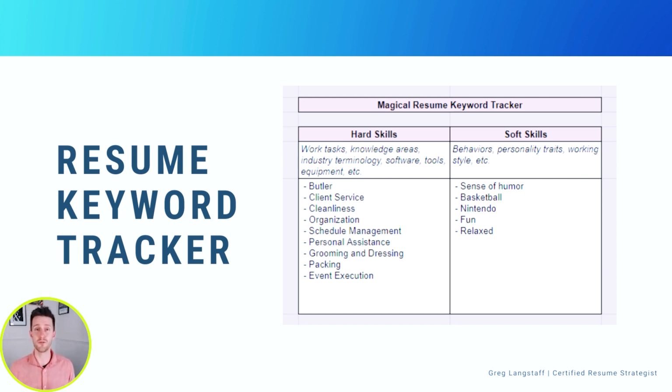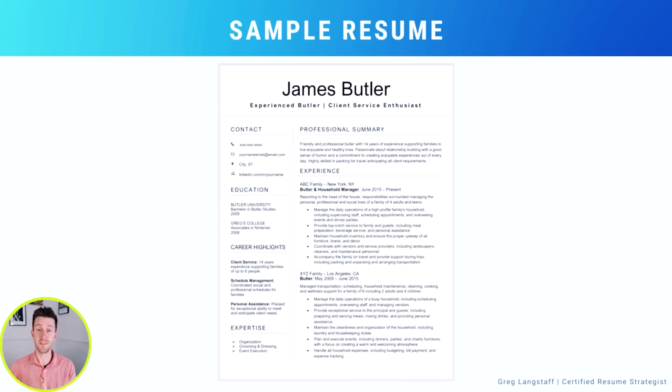Now, I'm going to show you exactly how to work these into your resume a few different times so that we can really show that we have these skills, we've used them effectively, and our employer or potential employer could rely on us to use them again if they hired us for this job. So this is a sample resume that I created specifically for my own butler position.